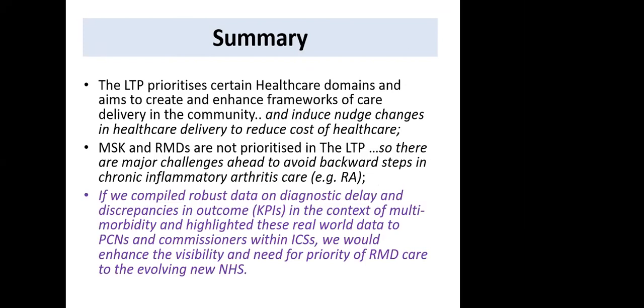But I think it will induce nudge-like changes in healthcare delivery to reduce the cost of healthcare out of hospital. The major challenges ahead to avoid backward steps, I think, into the management of rheumatoid arthritis, given that specialism may be moved out more than is intended. However, the bottom bullet point, I think, boils things down to how to try to prioritize where we are with rheumatoid arthritis care in the community.